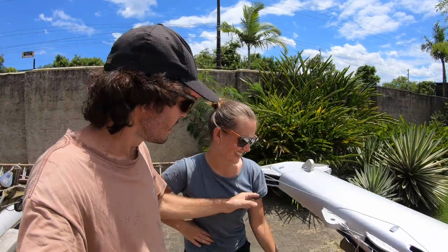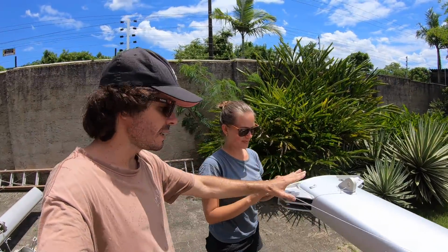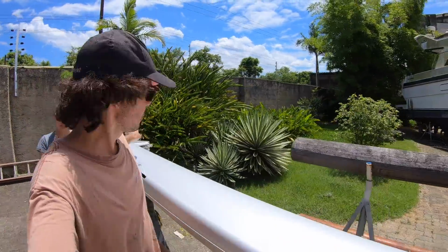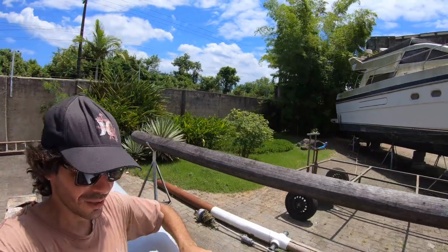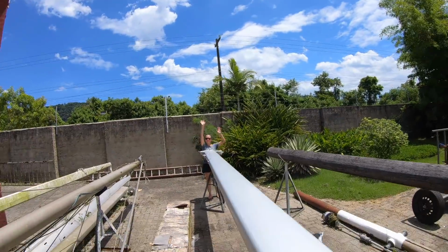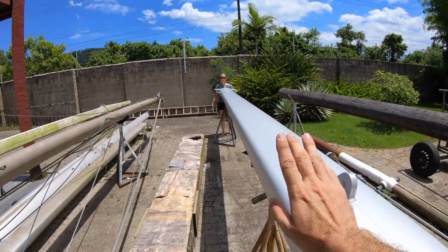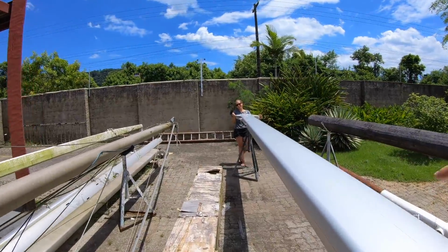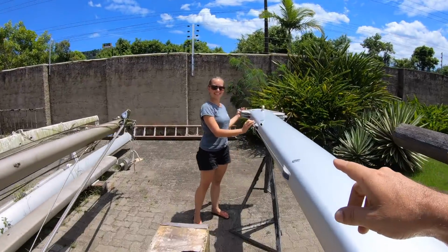So basically, here is the top of the mast. The main genoa comes from here. Used to be the second genoa all the way. You stay there, just so they see the distance. So the second genoa on the old mast used to be here. So look at the distance she is. You cannot even see her. So now we're gonna have the second genoa all the way here.